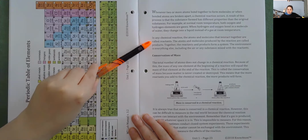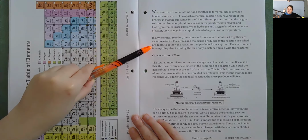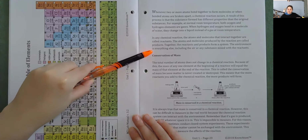The atoms and molecules produced by the reaction are called products. Together, the reactants and products form a system. The environment is everything else, including the air or any substance mixed with the reactants.